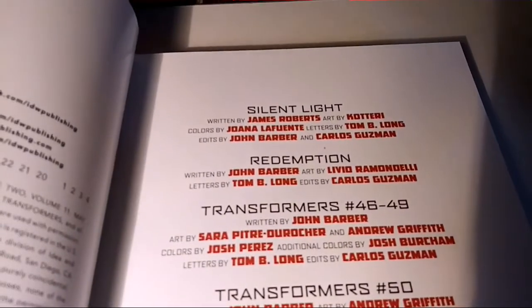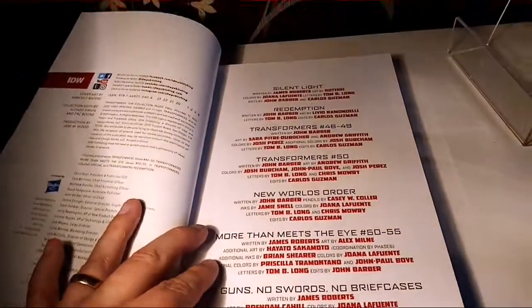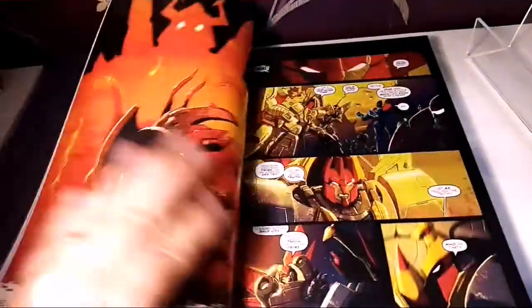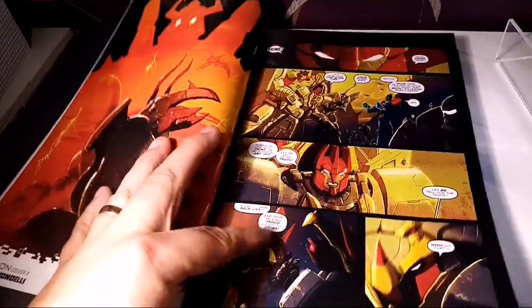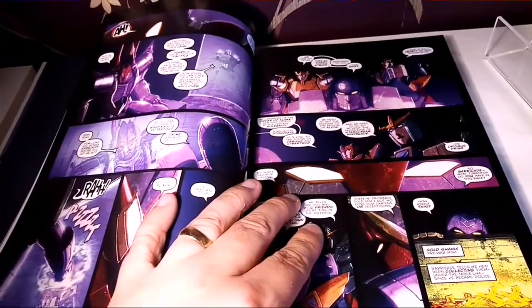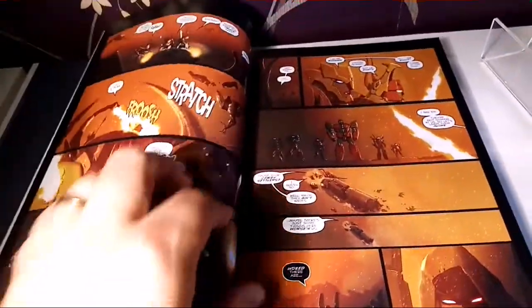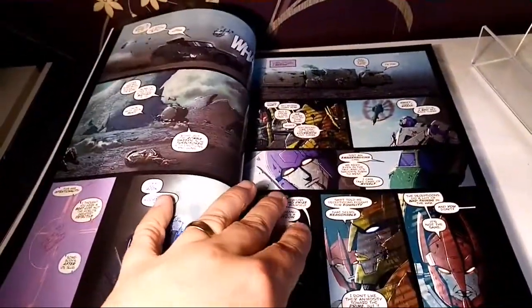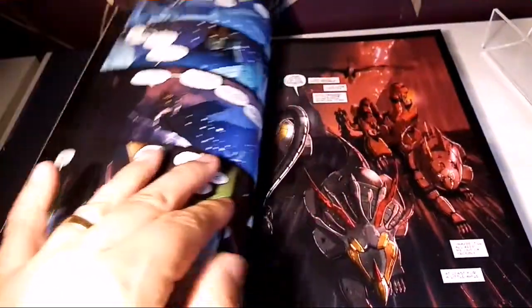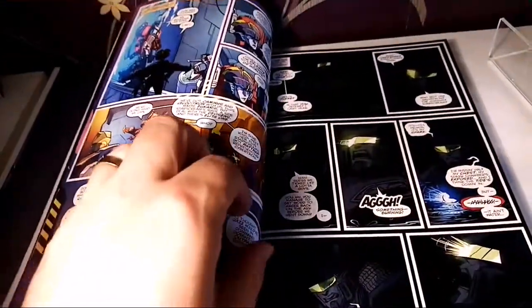So here are all the writers, artists, colorers, etc. I'm just going to do a brief little flick through on some of the pages. I love this art. This is like the Autocracy. Oh, I can never say it. You know that series that ran. They're like the prequels, I guess you would call them. I always like that kind of dark tone art in here. And like I said, I have no idea what happens in these series at all.